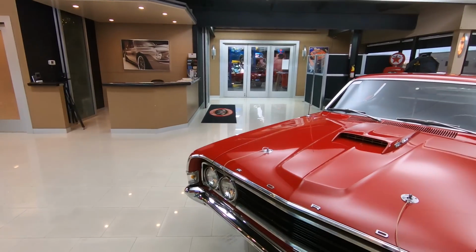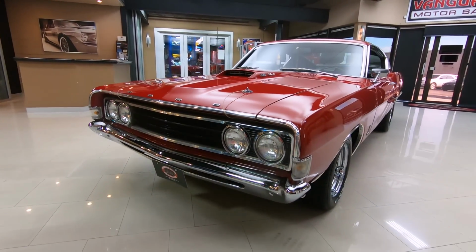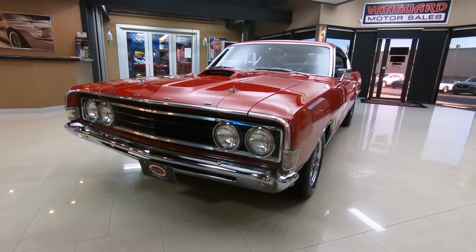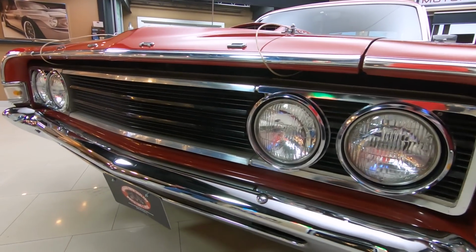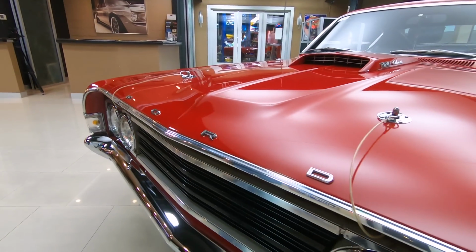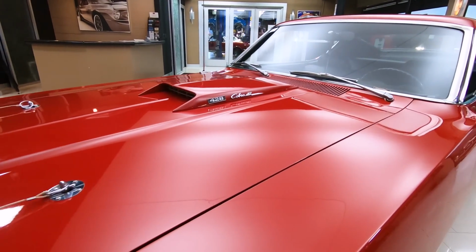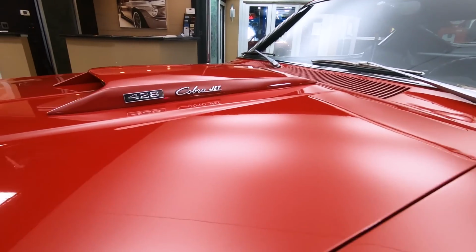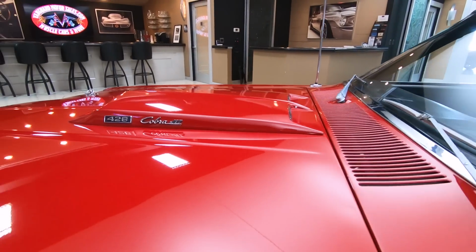This thing is absolutely beautiful. I love it. It is a gorgeous, gorgeous car, man. Look at the chrome, the grille, the stainless, the aluminum. I mean, numbers matching. It's a real drag pack car, 4-speed, just an amazing piece right here, guys. She is gorgeous, just beautiful.